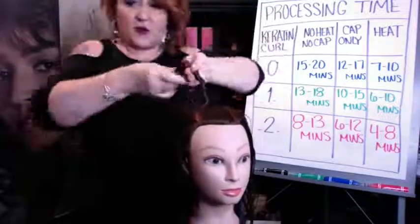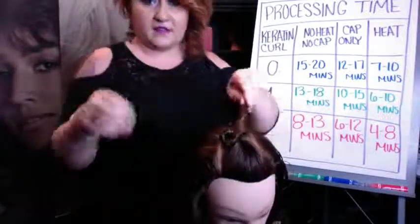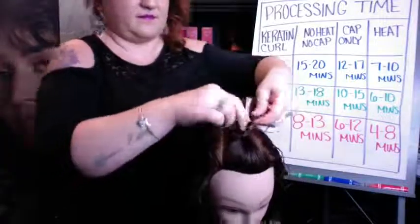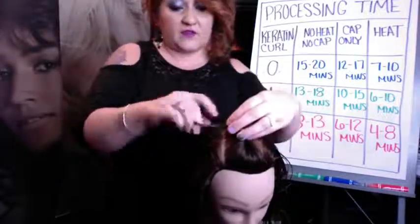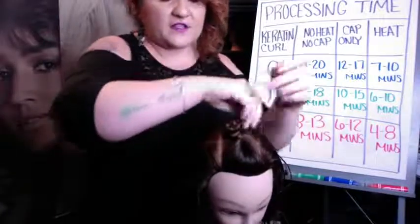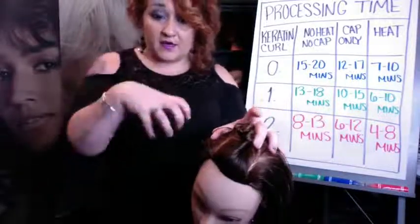So again, no perm rods. I'm just twisting. I'm going to twist until it twists up on itself. And just keep twisting. Twist, twist, twist. Now again, I can't use anything metal. I'm not sure if I said that. I can't use metal with perm solution. So I have to figure out a way to hold this in place after I've twisted it and knotted it up on itself.